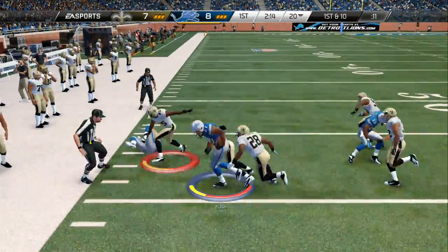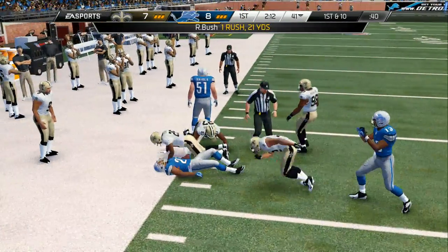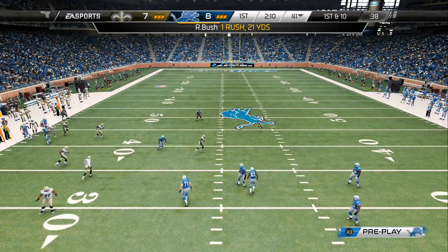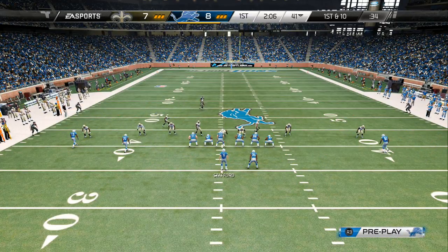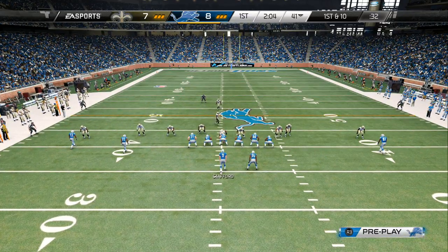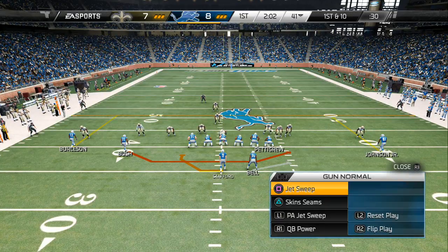Well, the defensive coach is going to be upset after that long run. Terrible angles and really just a lack of hustle by the defense. Gets up, the long run. Pick it up, guys. Pick it up.